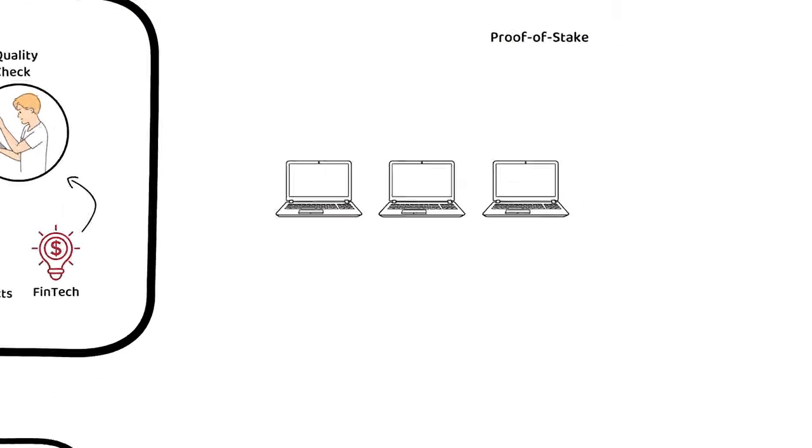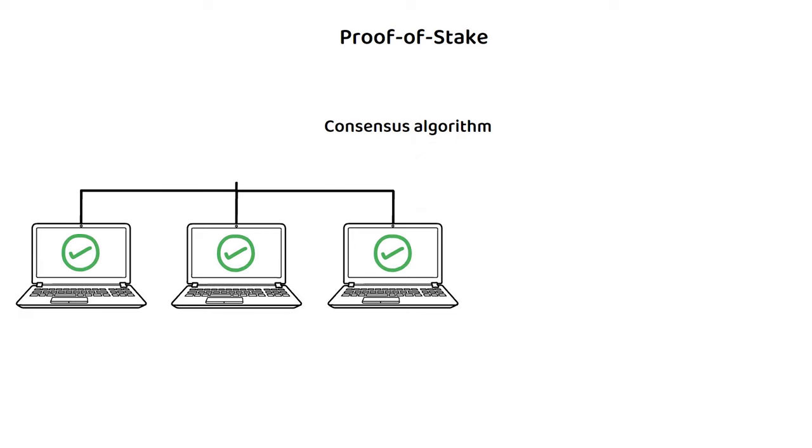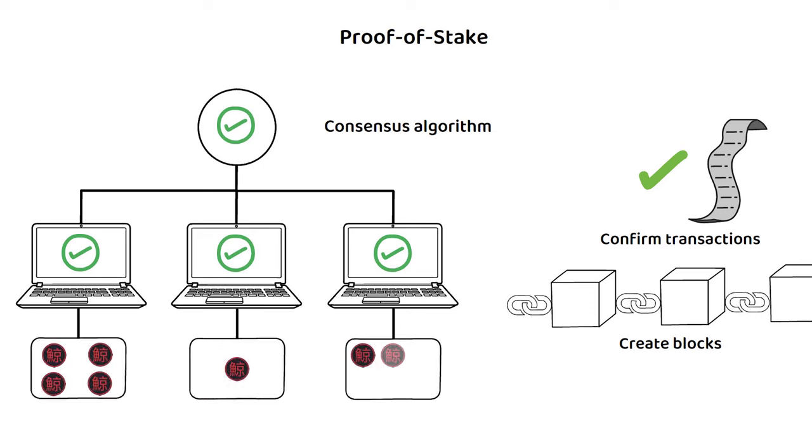Next, we have Proof of Stake. Proof of Stake is a consensus algorithm in blockchain networks where validators are chosen semi-randomly to create new blocks and confirm transactions based on the amount of cryptocurrency they hold and are willing to deposit as collateral.